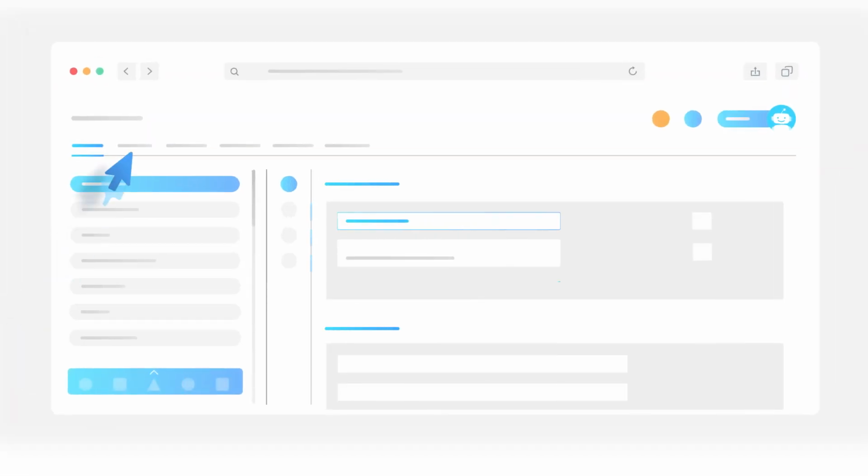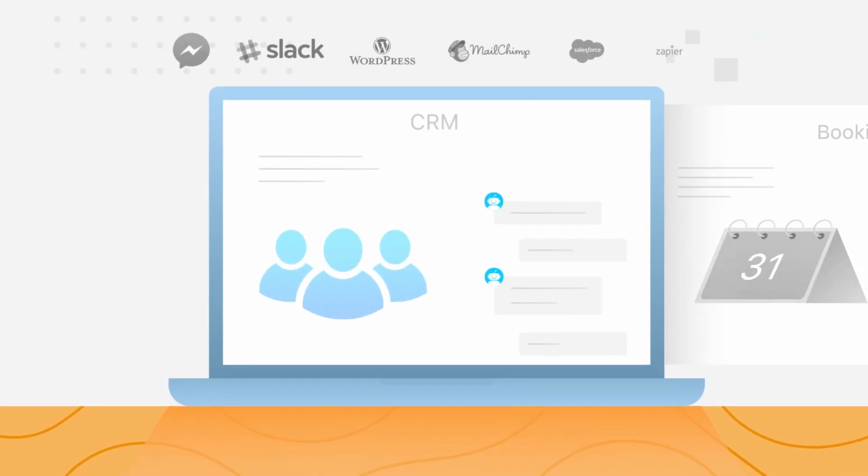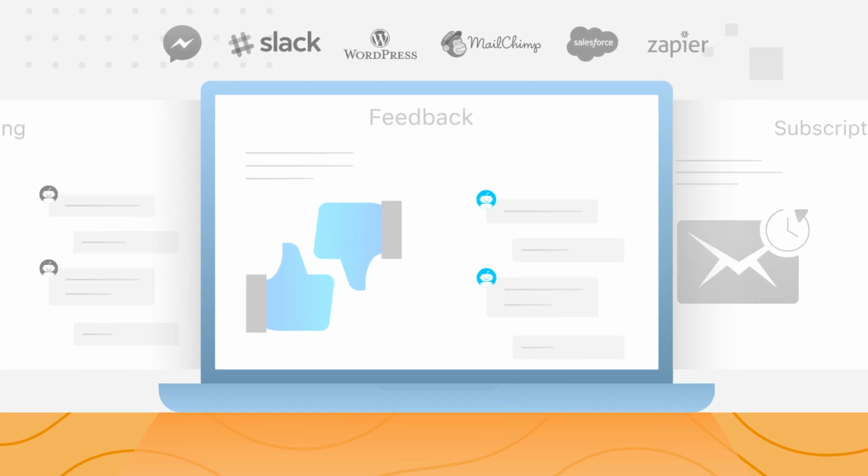But it doesn't end there. You can make Quriobot behave exactly in the way you want, keep track of how people interact with it, and integrate it with all your existing systems. Optimize your website experience for quick and effective results.